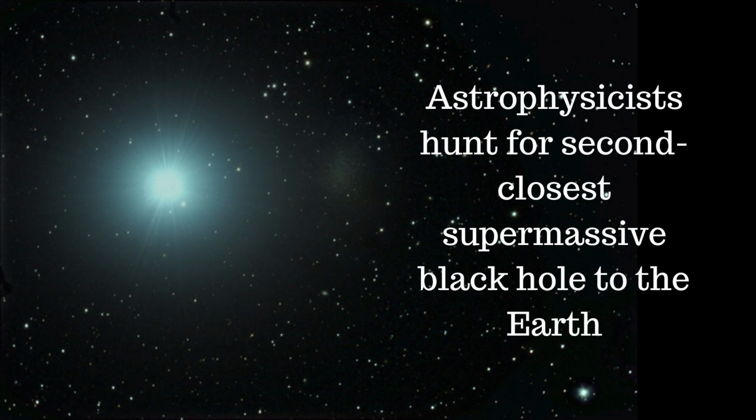Instead, Leo 1 appears to contain a supermassive black hole 3 million times the mass of our Sun, and that's very similar to the one hosted by the Milky Way. And this makes it all very exciting, because science usually advances the most when the unexpected happens.